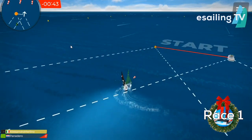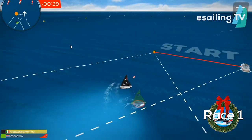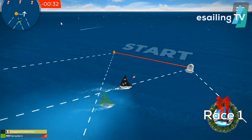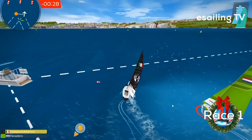The first race coming up here, it's AlessandroMerlino against Danny Panadero from Holland. So Italy against Holland or the Netherlands. And we see AlessandroMerlino, the grand old man, just showing Danny Panadero that he's not afraid of him, starting giving a penalty before the start is there.